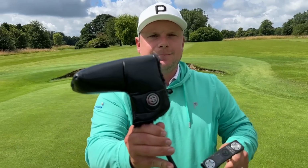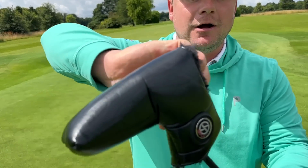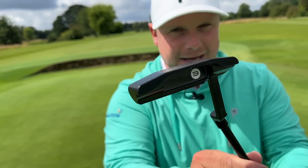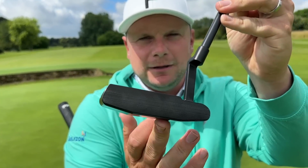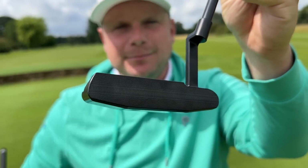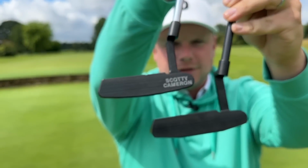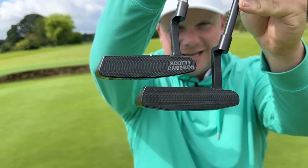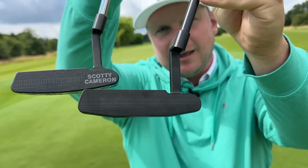So this is a putter from the guys at 11 Golf, and it's going to set you back £169. So this is fully CNC milled from a block of 1020 carbon steel. So a very similar design to the Scotty Cameron, as you can see. So very similar looking. The milling isn't quite as deep on the 11.